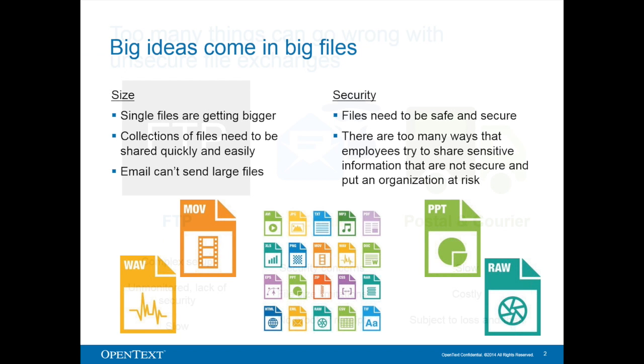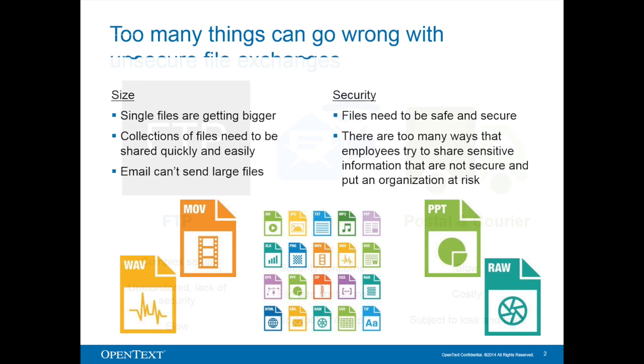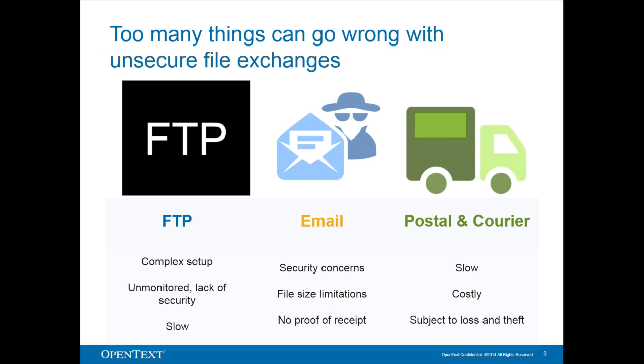Secondly, sometimes people need to share collections of files. Maybe they're smaller files, but they are collections of files that need to be shared very quickly and easily. Think of, for example, a law firm that needs to share e-discovery files with the second chair or with the opposing counsel, and they need to send all of their e-discovery files to another location. Those can be very large collections of files, and those need to be shared not only very quickly and easily, but securely. And let's face it, we love email, we live in our email systems, but email simply can't send a lot of times these very large single files, or these very large collections of files. It's just not meant to handle that type of capacity.